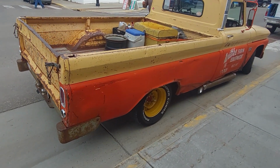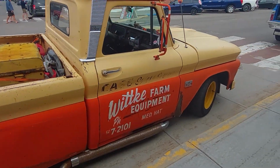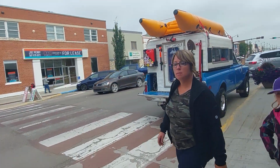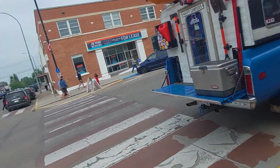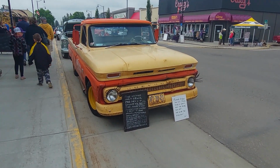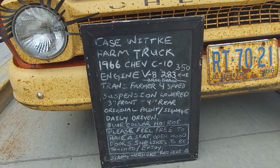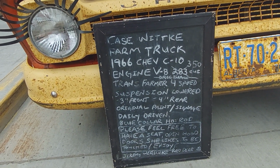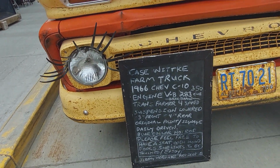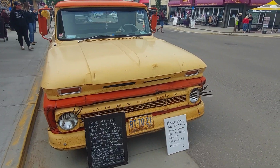Alright, and we're back, and this is a mid-60s Chevy pickup, C10. Very, very nice. Has that kind of ratty style. Very cool. There we go. Here are the specifications of it. Daily driver. Was a 283, now it's a 350. Very cool. Lowered 3 inches, around 4 inches in the back. Very cool little truck.